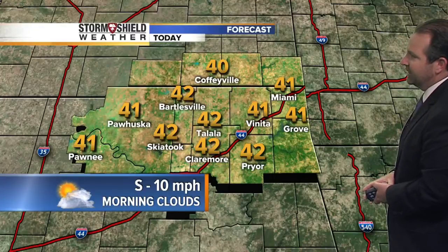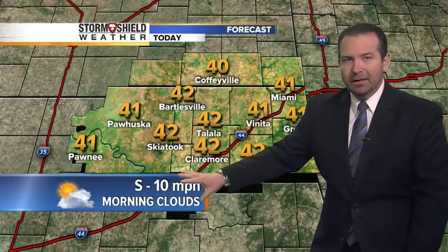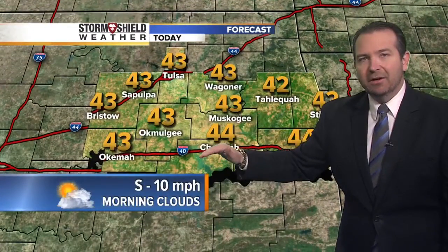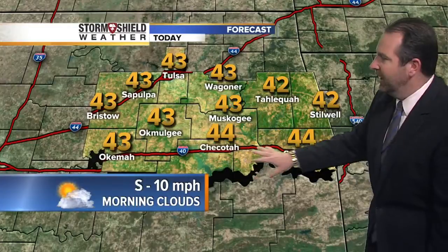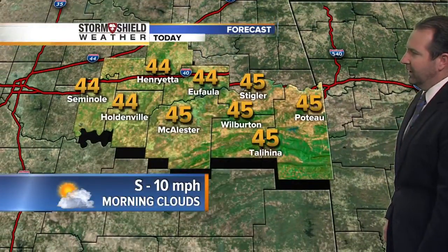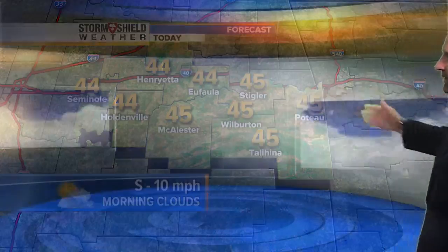Here's a look at your high temperatures today. Lower 40s, Coffeyville into northeast Oklahoma. Winds picking up out of the south at around 10 miles per hour. Not terribly windy, but again, they'll pick up just a little bit throughout the day. Morning clouds and some afternoon sunshine expected here in northeast Oklahoma. Tulsa down to the south, temperatures generally in the low to mid 40s, approaching 44 or so. In Checotah, also in Sallisaw, southeast Oklahoma, generally in the mid 40s, and those south winds around 10. Morning clouds, but we'll see more sunshine as we move on through the day.